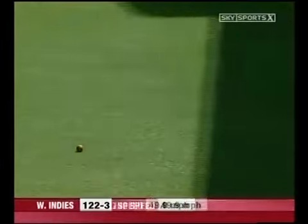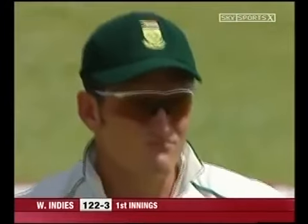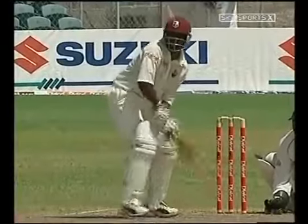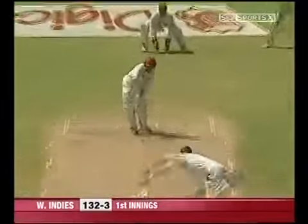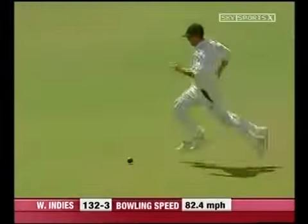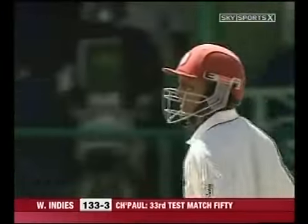Great shot. Huge shout also from Nicky Boje. But that is an outstanding stroke. He just picks the gaps, as Brian Lara does. Brilliant piece of batting from Lara. It's so simple. There's an economy of movement there. It's a classic extra cover drive. Nicely worked. That's brought up 50. Come back for the second as well. It's a very important knock, this one, for the West Indies skipper.